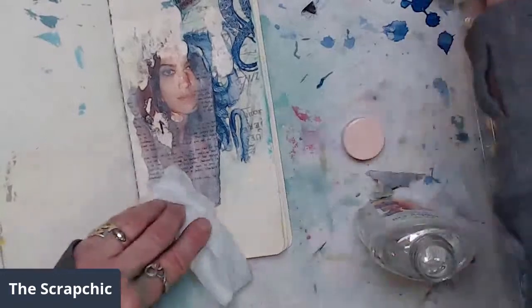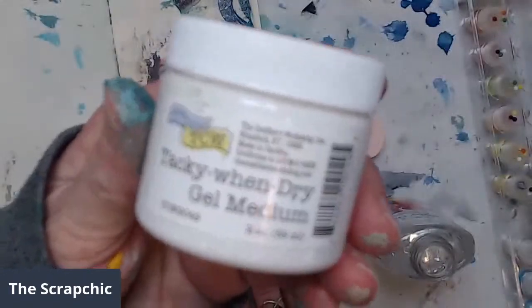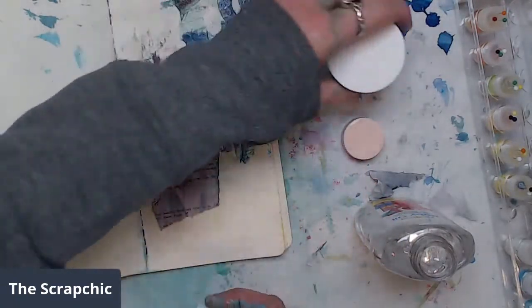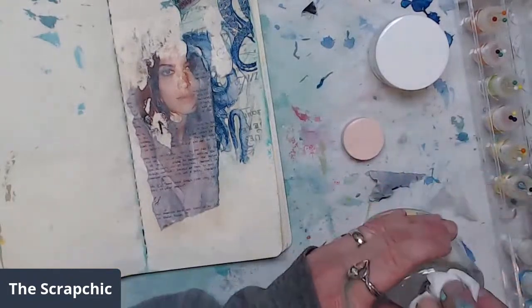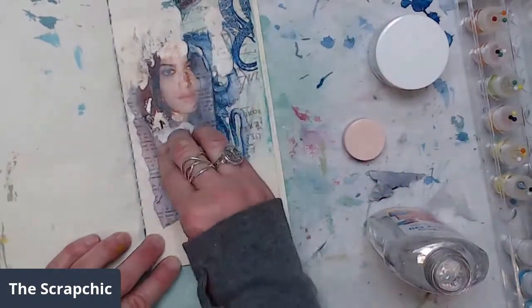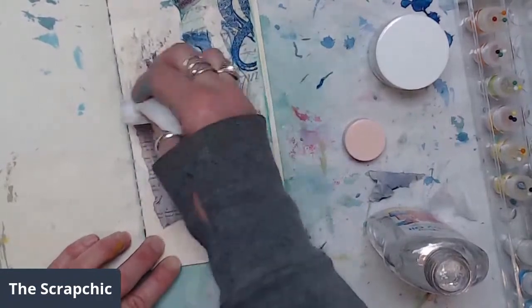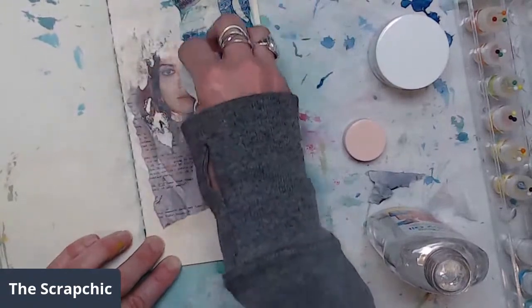Thanks, Ann. Yeah, I did order this on Amazon, and I'm using TCW Tacky-when-Dry Gel Medium. This stuff is the bomb. I will be buying a large tub. I've done a lot of projects and I've barely used any of it, but I will be buying a larger tub of this. Now I know how awesome it is.